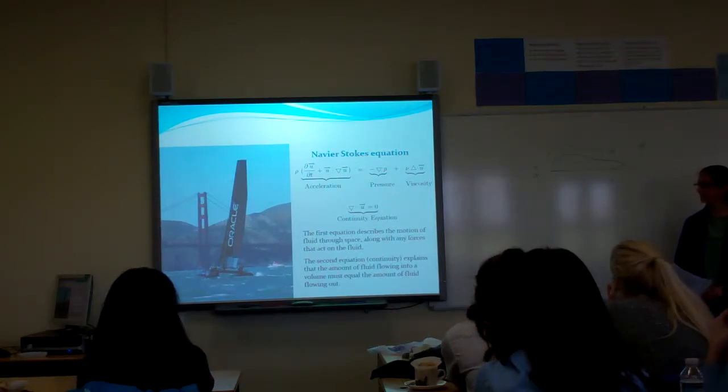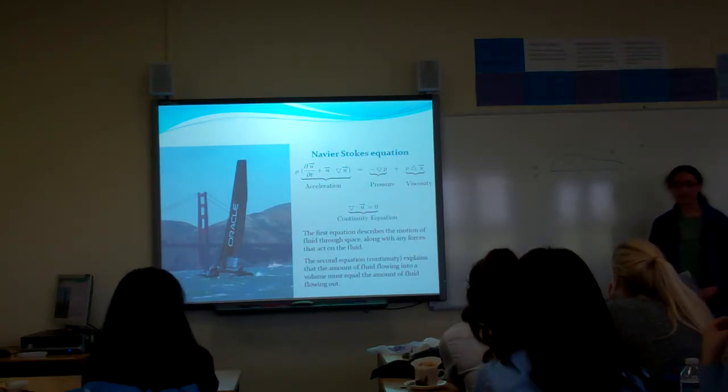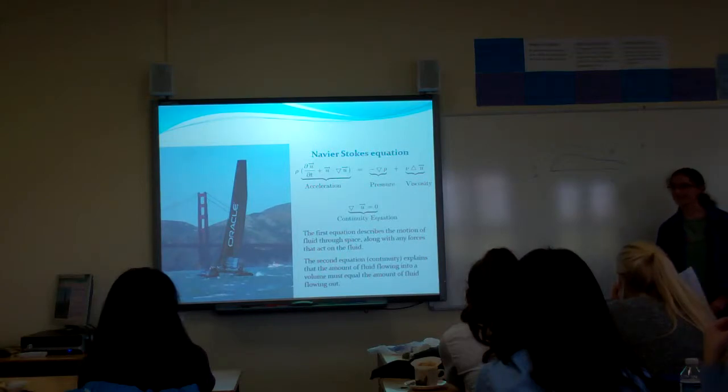So, that's a bit about how you build ships nowadays as opposed to in the 17th century.